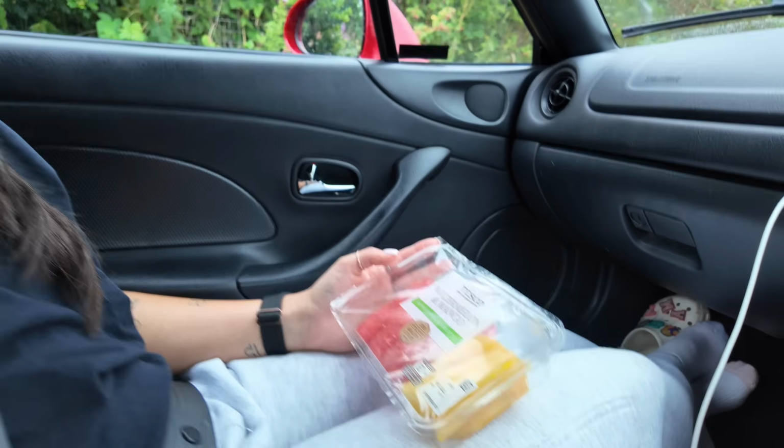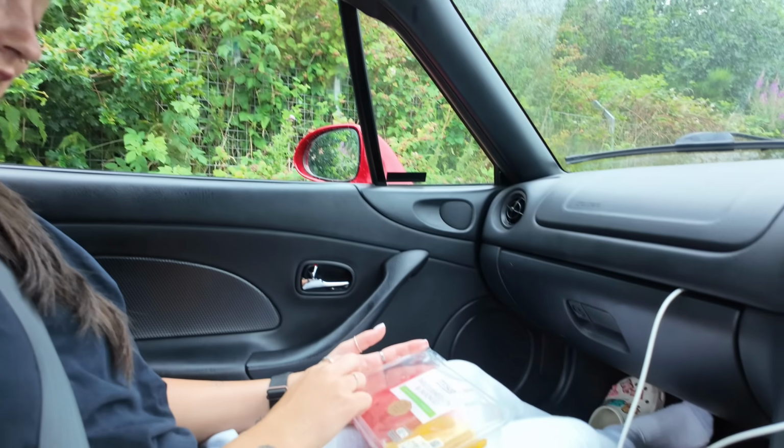For now, Amy's going to get our lunch. A bit of a weird lunch, but we'll get on the road and get towards the Lake District.